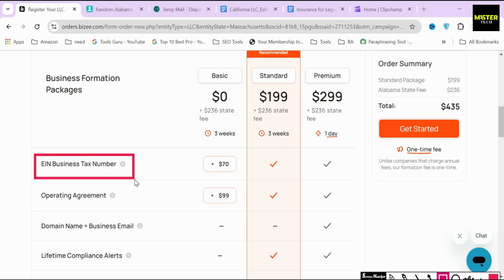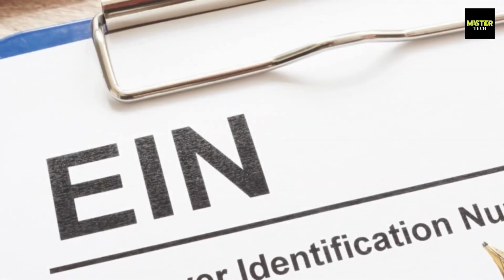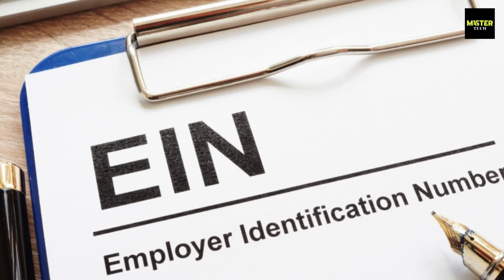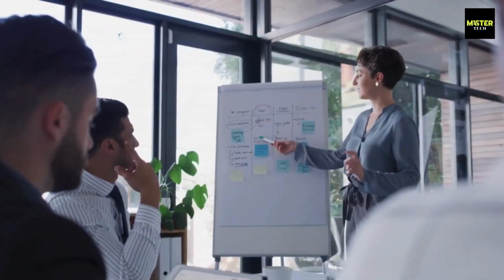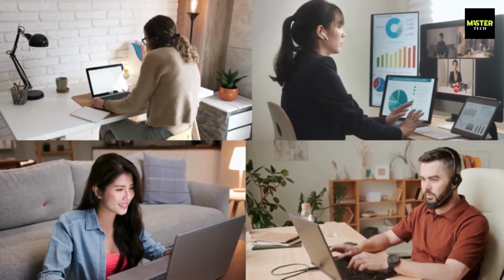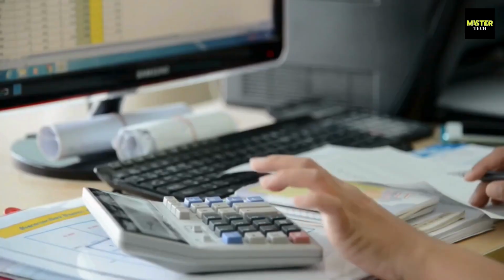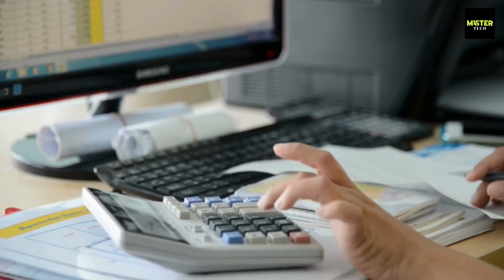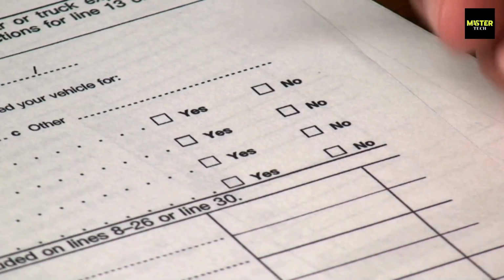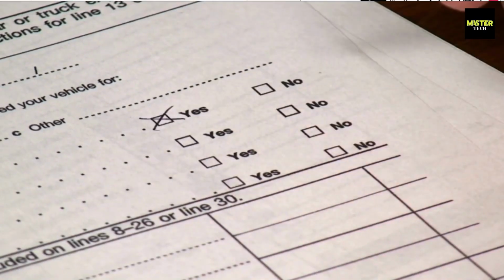Alright, let's talk about the EIN business tax number that you can see here in the standard package. If you're not familiar, this is essentially a social security number for your business that's set up with the IRS. So this helps them identify your business. Now, it's not required all the time when you're setting up a new business, but there are certain things you're going to do for your business where it is required. So if you have people on payroll or you end up on the payroll of your own business eventually, you're going to need an EIN. So it's one of those things where it's nice to be able to check that box and have that done out of the gates for you.